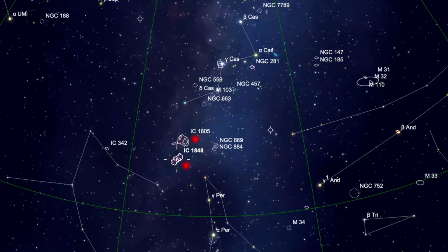Now this nebula was discovered on November the 3rd 1787 by William Herschel, and it's located in the constellation of Cassiopeia. So that's what I've done. I'm going to jump on the computer now and I'll show you the subs.